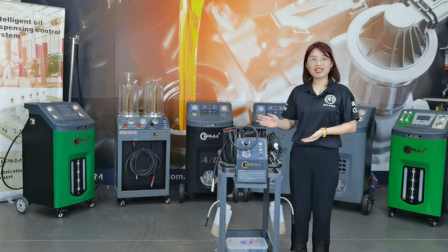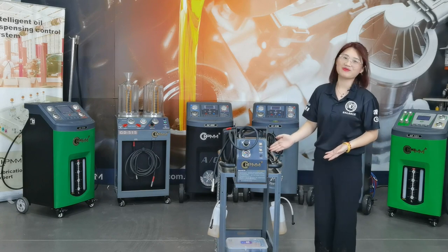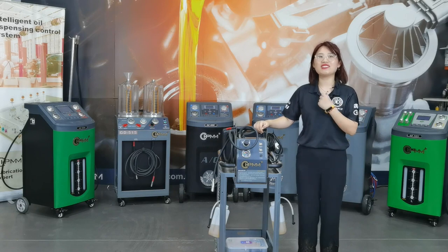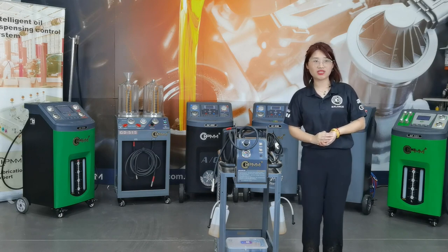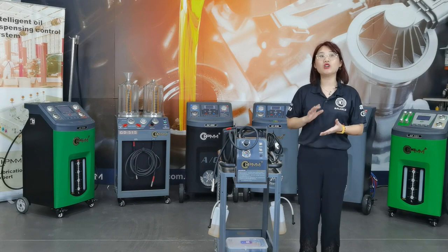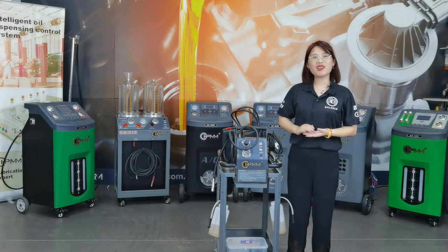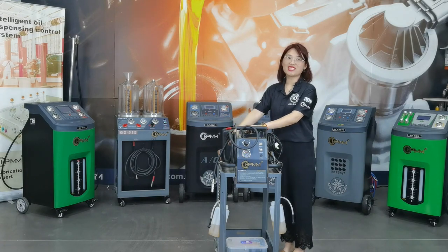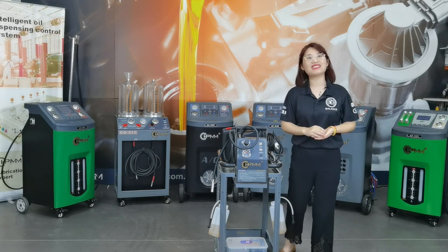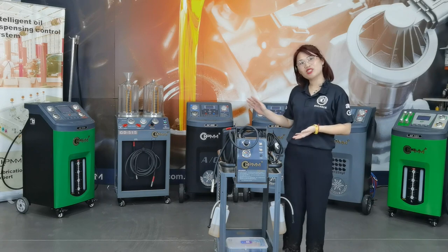Let's take a closer look at the operation interface. It's quite simple and easy to understand. The feeding pressure is adjustable to meet different vehicle brake systems. By using the brake bleeder DS500, it's able to empty the fluid in the brake fluid pipeline thoroughly and prevent secondary pollution of the new brake fluid. To ensure safe use, we add a pressure relief hose so that the pressure of fluid output will be automatically relieved when it reaches the preset maximum pressure. That's all about the machine features.